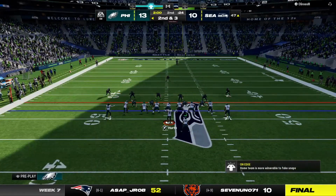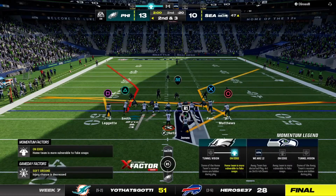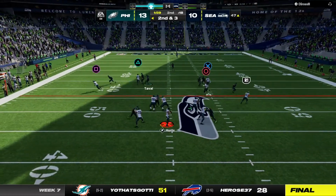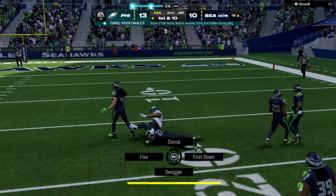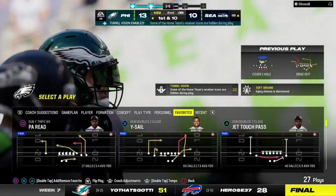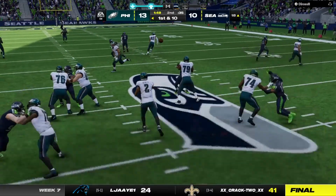Ball on the 47-yard line. Here's 2nd and 3. They're going to look to throw. And that's going to be caught downfield by Fant. And they'll wind up getting this one all the way down inside the 20. Good yardage after the catch as that play good for 30 and a first.